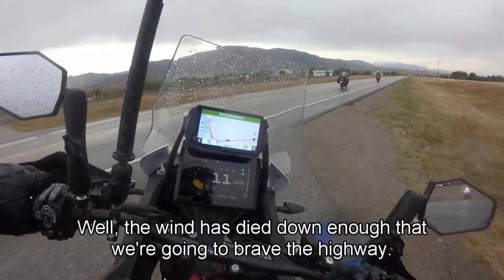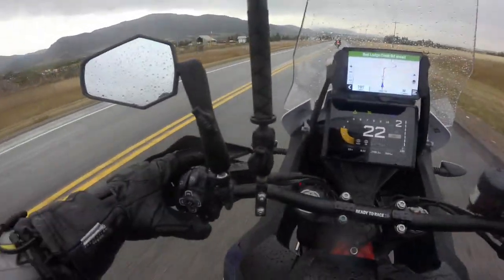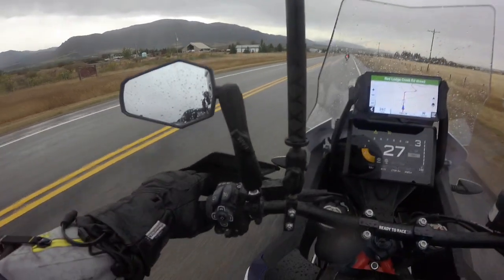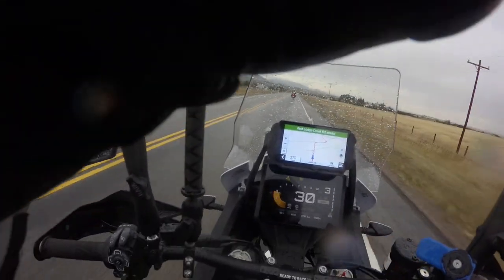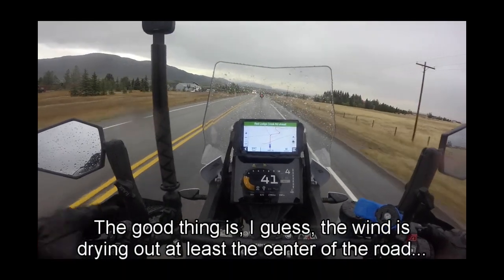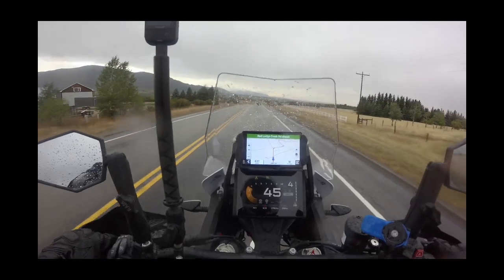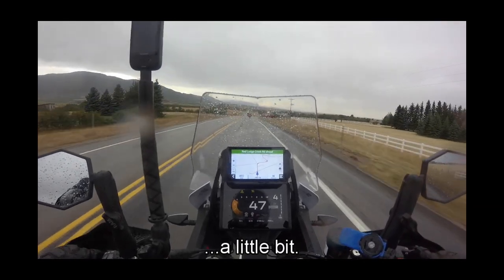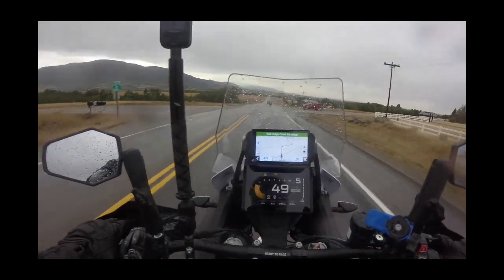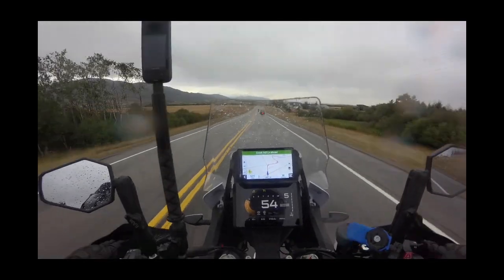Finally, the cell passed. The wind subsided, and we continued north. Well, the wind has died down enough that we're going to brave the highway. It was pretty nasty there for a while. Hopefully we're going to ride out of this stuff. Good thing is, I guess, the wind is drying out at least the center of the road a little bit. In the absence of pouring rain and sleet, I guess the wind at least provided some benefit.